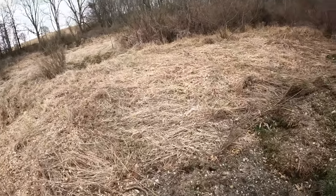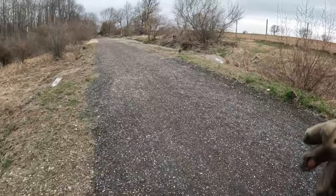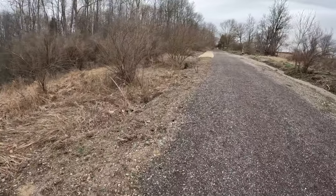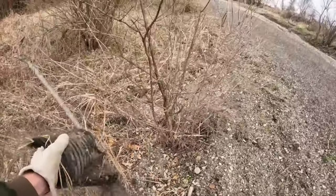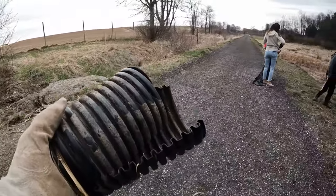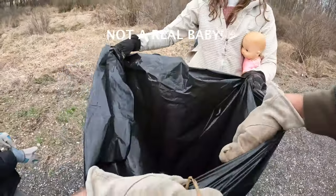Found my first piece. It's like a plastic strap for some lumber or something that they use. Here's a piece of plastic drainage culvert. So the goal is to fill up the 50 gallon bag, but I did bring an extra one in case we just find a ton of trash. This is going to take up quite a bit, but it's all right.